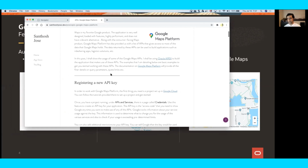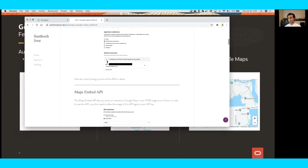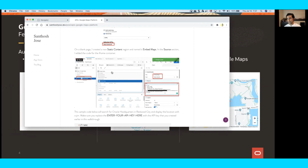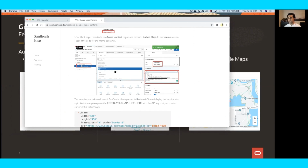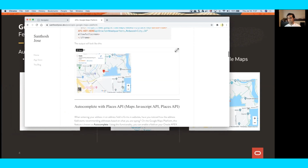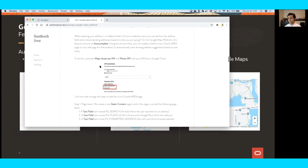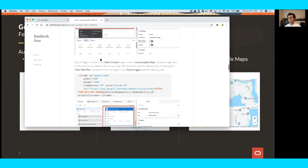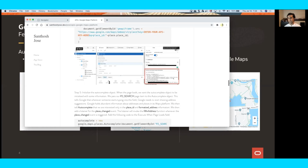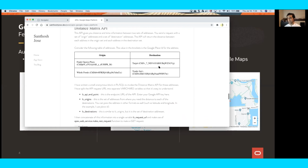Here I walk you through the steps of how to register a new API key on Google Maps platform, and then how to use the Maps Embed API. In an Oracle Apex page, I've created a simple static region, and I'm putting in this very small section of code, and it gives me an embedded map. Similarly for autocomplete, which involves a little bit of JavaScript as well. It's very simple though. I'm doing it in Apex with all the associated code. And finally, I've got an example of the Distance Matrix API as well with some example data.